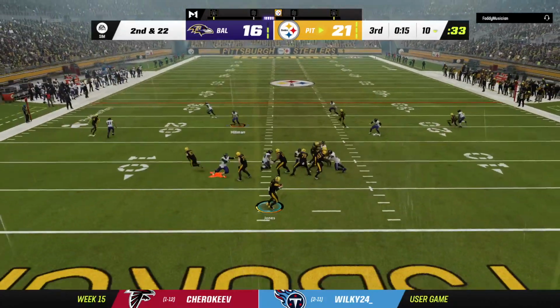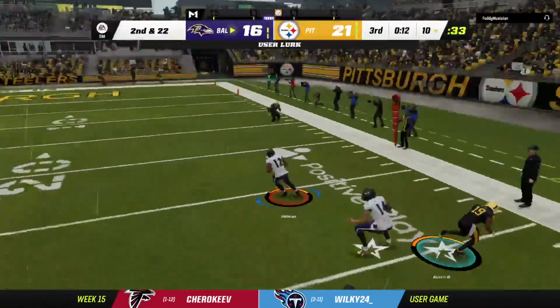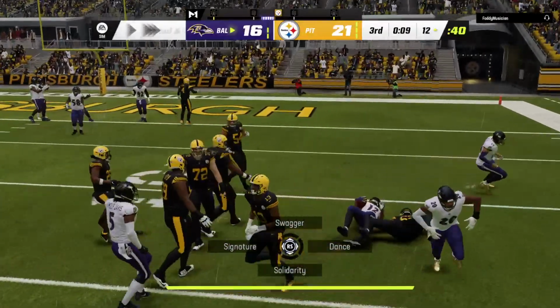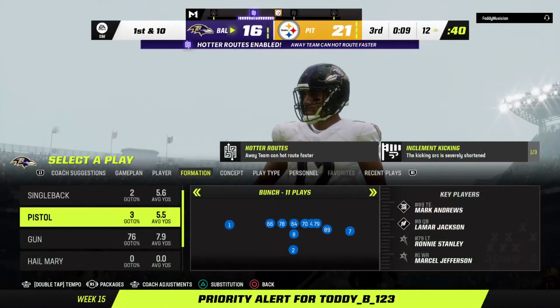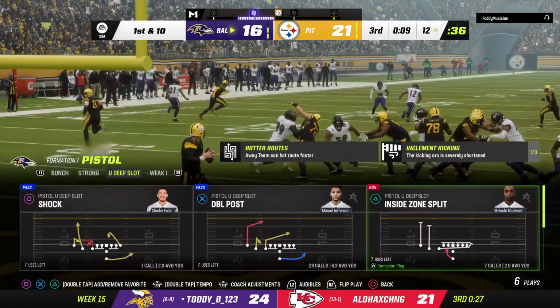Throwing on second and long. Jones, looking for Austin, intercepted. And the Ravens are going to take possession of the football. And they'll take possession already in the red zone and in a great spot to add points to the scoreboard.